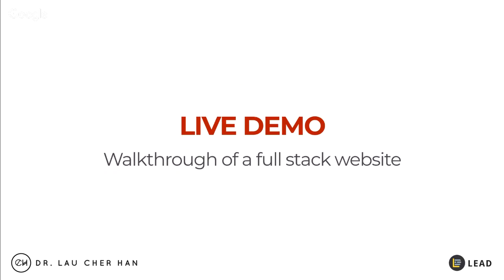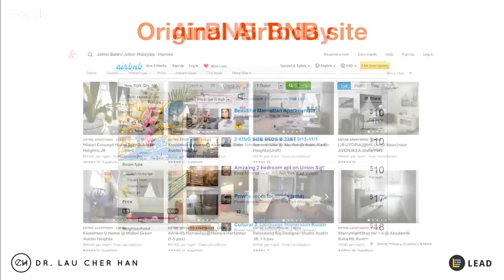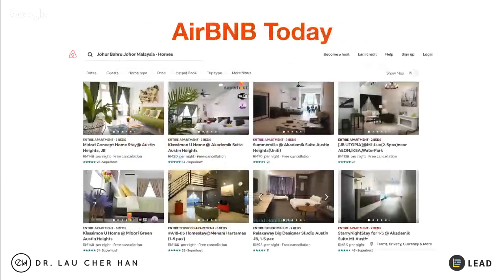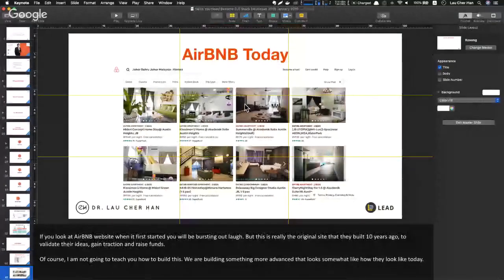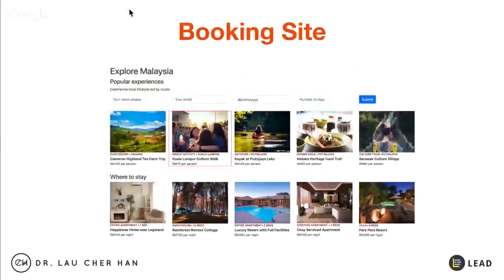Okay, so let me quickly go through a full stack website to show you what is going on. So this is the original Airbnb website, and this is the Airbnb today. It has made a lot of improvements and beautiful changes. But whatever you're seeing here, I still remember, I still coded using HTML, CSS, and JavaScript. Right, so I'm going to show you a booking site that we use in our class, building the Airbnb clone.